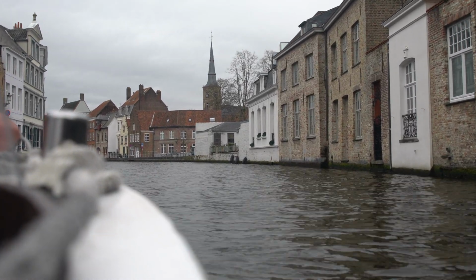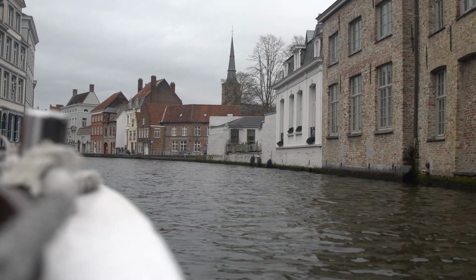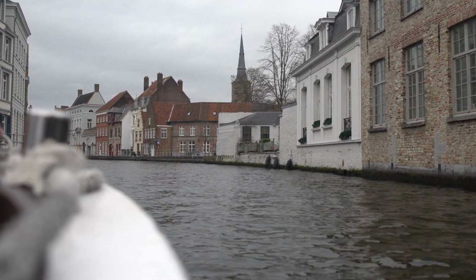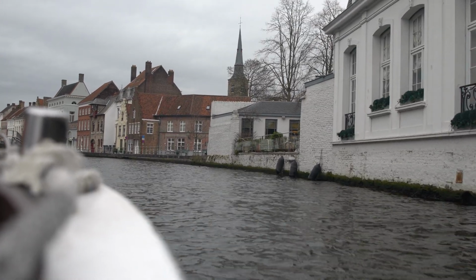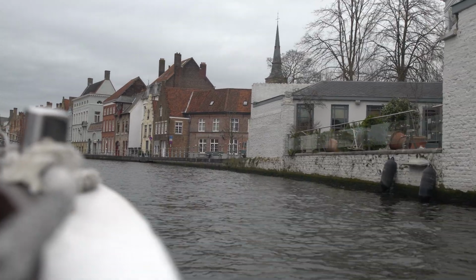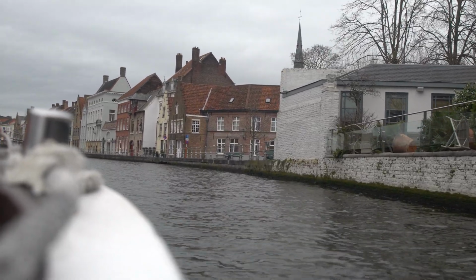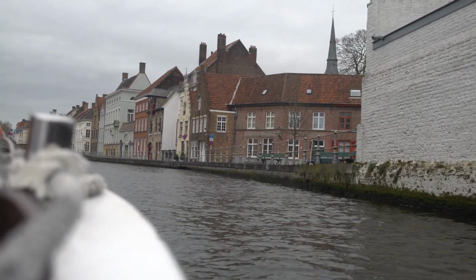The water level here is 2 or 3 meters, and in Bruges we have also 41 bridges. All the canals together are 17 kilometers long. Originally it was a river, but around the 18th century they made a canal from it. It was very important for the trade. Bruges was a very important trade city.